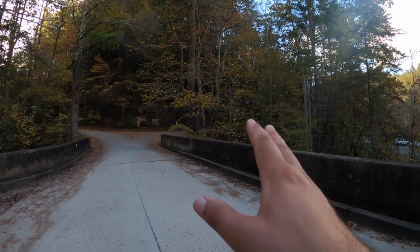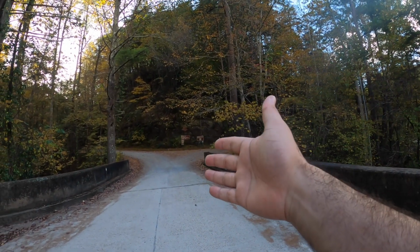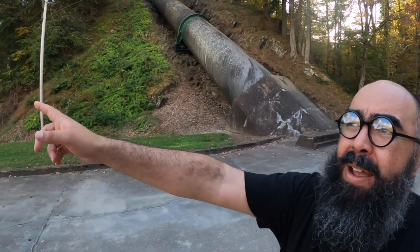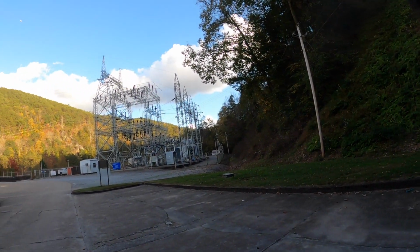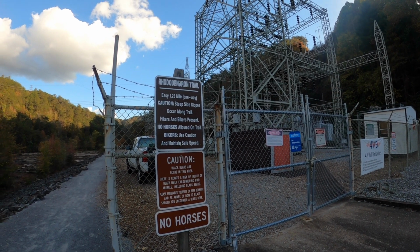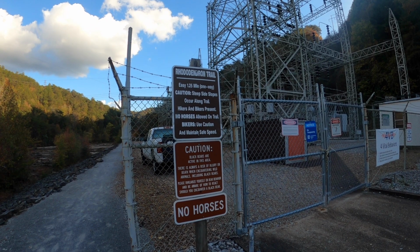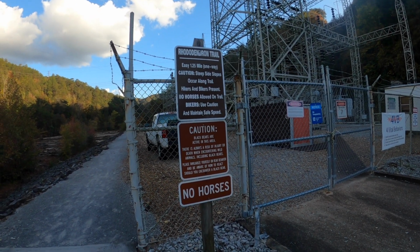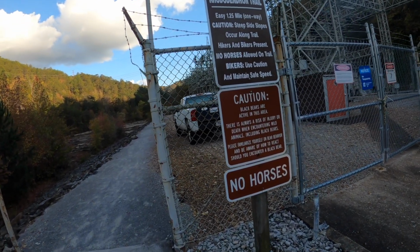Up this way there's a couple of campgrounds. Thunder Rock Campground is that way, Tumbling Creek Campground and Silco Campground are that way. Then over here you have the hydro plant. So over by the power station there is a trail that you can take. It is an easy one-way trail, about 1.25 miles. There are some steep slopes. It's called the Rhododendron Trail, and there are black bears active in this area, so watch out for signs.